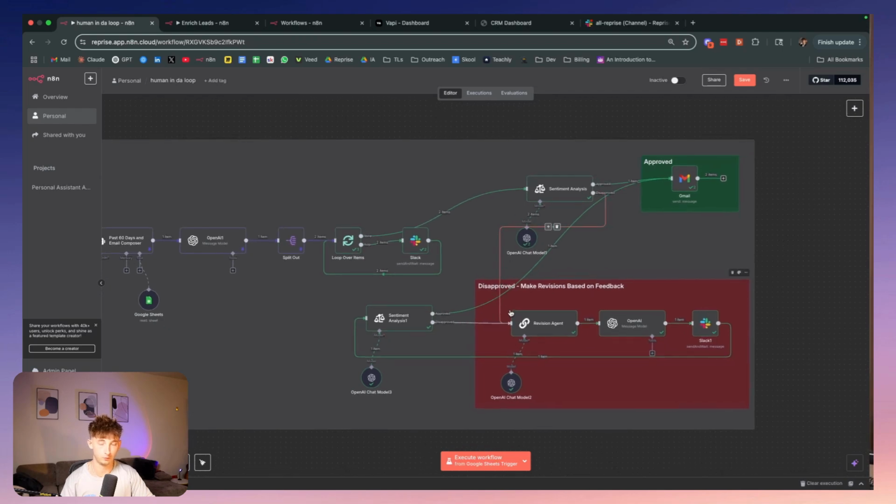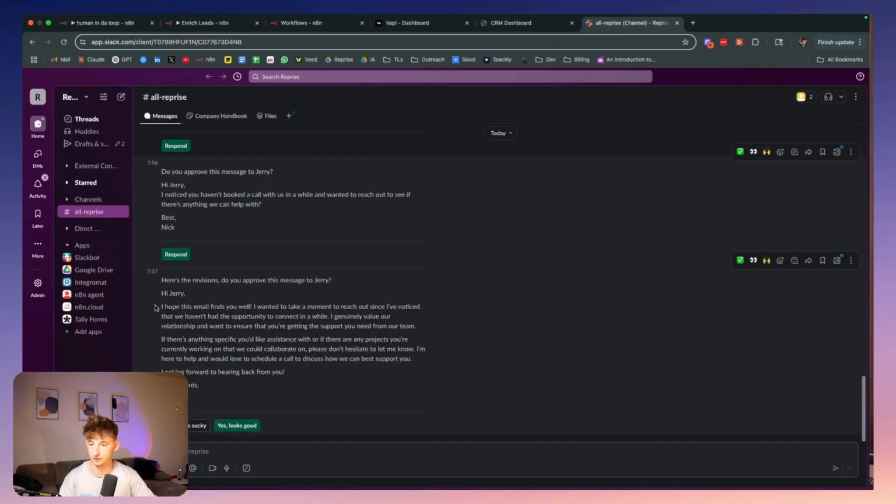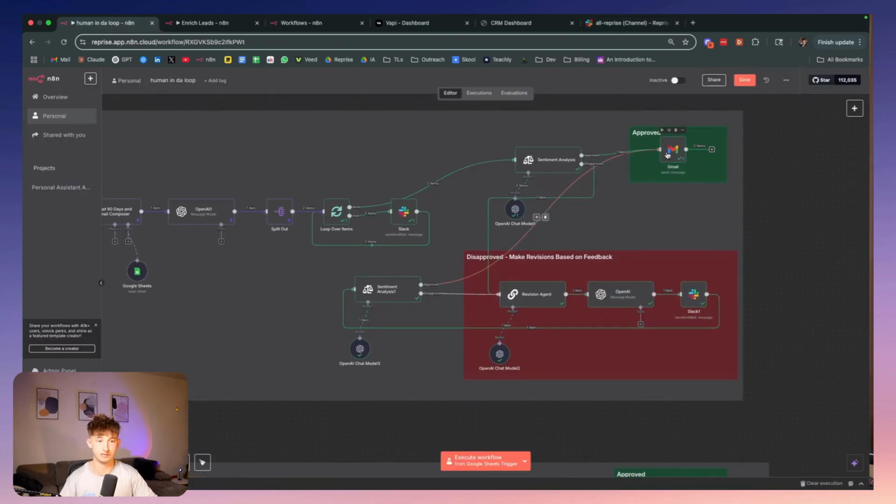Now, if we say, no, we need to make some tweaks, well, this revision agent is going to make any revisions necessary. And then this AI is just going to come up with particular things that it could be adding and then sending me another message within Slack, which looks something like this. Basically, it's just a revision implementing some of the different changes that I was asking for. Pretty simple stuff. And then that time I said, yes, this looks good. And then from there, it was actually able to send off the email, now knowing that I approve the message.